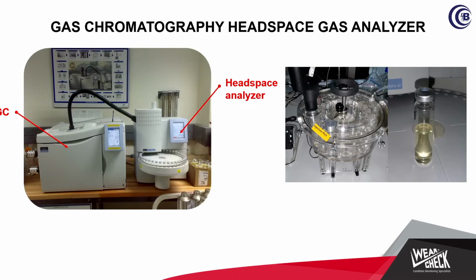Now this is where the instrument is, where it all happens. On the left-hand side is the instrument itself, the DGA gas chromatograph. The right-hand side is your autosampler. We've got two of these specific ones in Joburg that can take 40 samples per run. The bigger one that we have bought for them takes 120 samples per run. Each sample takes 30 minutes to do.